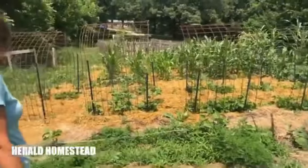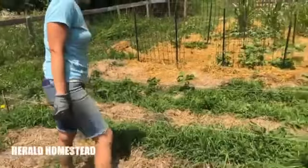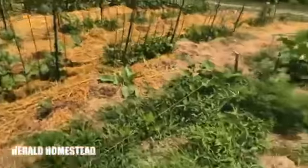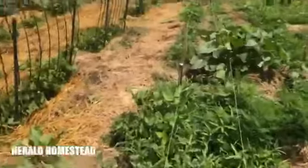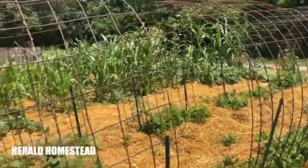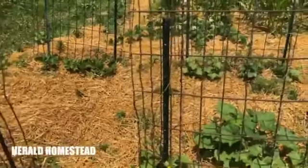So this right here is our peanuts, which I planted. They need to be taken care of because they're getting pushed out. We're supposed to put straw around them and build them up. This is our bush beans. That's a mess. This is our first garden in what, two years? But this right here, we've been focusing on recently.